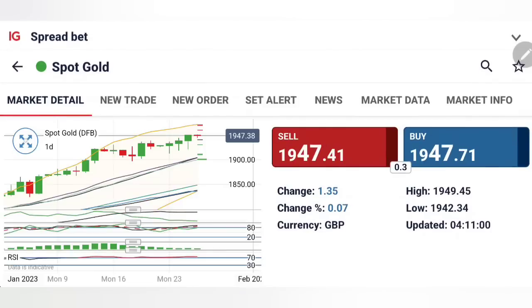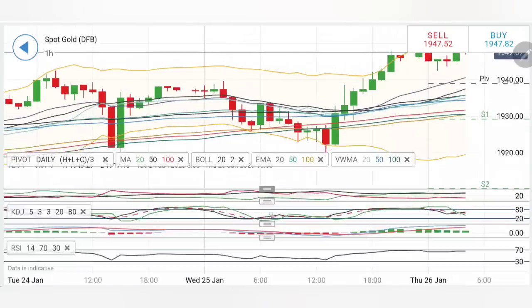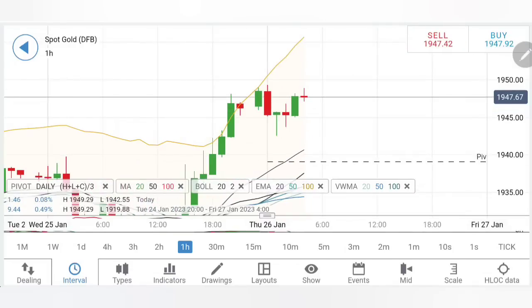Let's start. First we look into gold followed by silver. Do watch till the end. Listen to it carefully. Note down the levels. Trade as per the levels, with a trailing stop loss and a strict stop loss.